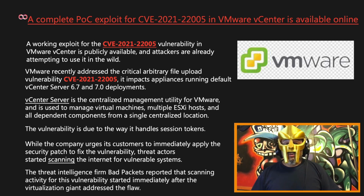The threat intelligence firm Bad Packets reported that scanning activity for this vulnerability started immediately after the virtualization giant addressed the flaw. Researchers from Bleeping Computer also reported that threat actors have started to exploit CVE-2021-26085 using code released by security researcher Jang. You might recall that was in my last weekly as well.